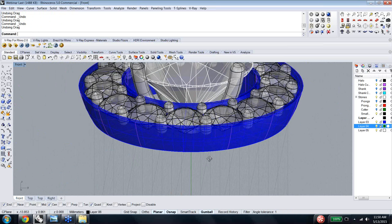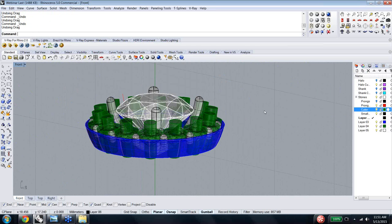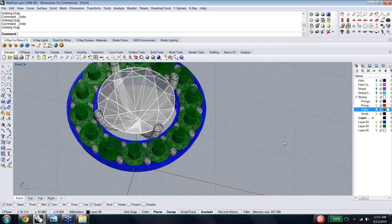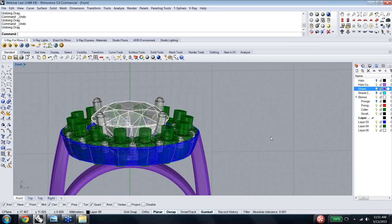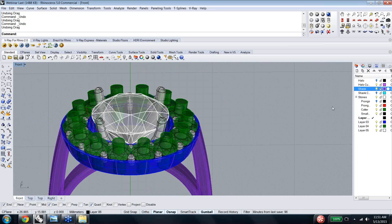I'm going to talk about the rapid prototype really quick, just the meshing stuff, and then I'm going to move into the V-Ray section here. So let's go ahead and say, all right, this is great. I'm also going to turn on my shank, which should have pavé stones on the side, but we're not going to have time for that.